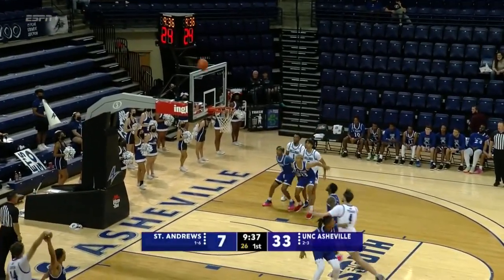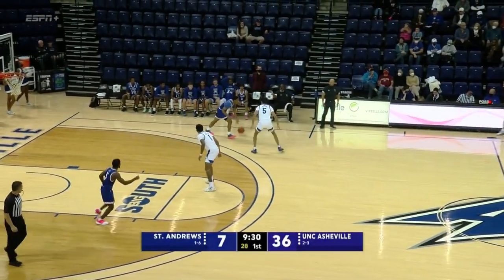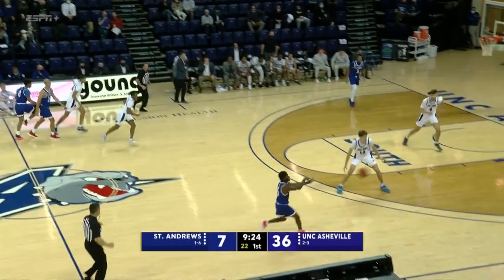Lawson for 3. Luke Lawson into the act. Really nice shot by Luke Lawson, just his 8th three-pointer of the year. We talked about this is the game where UNC Asheville needs to get some confidence on the three-point end because they haven't been going in so far this season, but so far today they have.